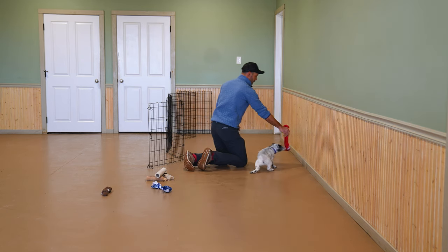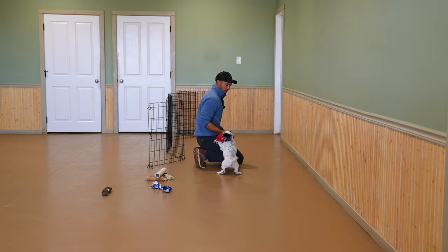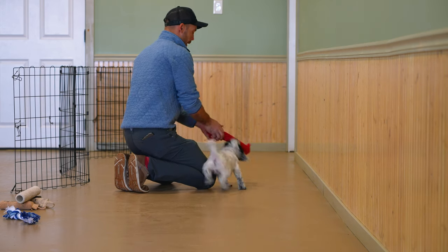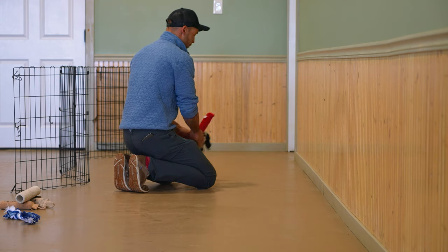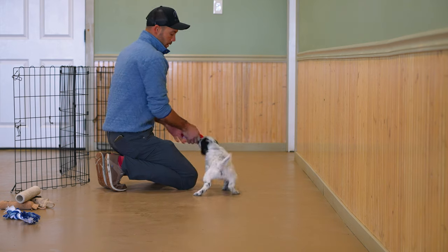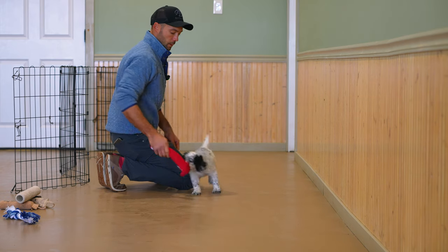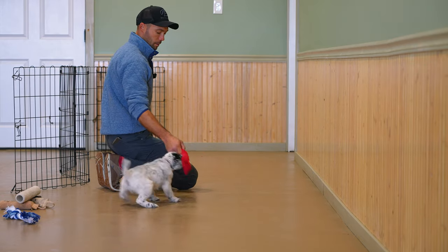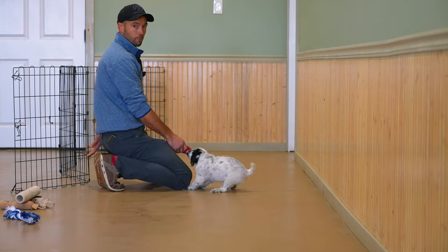Now, I've got this corral set up, and that is going to be what helps him to only have one direction. If you don't have a corral, or better yet, if you just have a hallway at home, this can be a really, really beneficial place to do this. All right, now, I want to draw attention here to how I have set up myself. I'm on the edge of the wall.